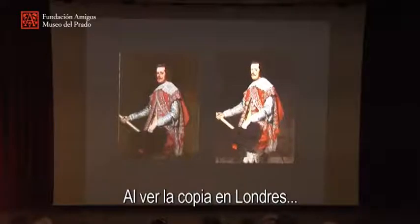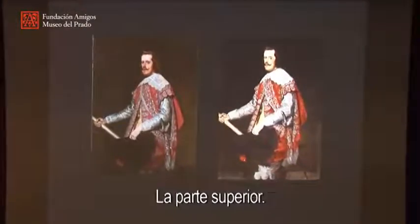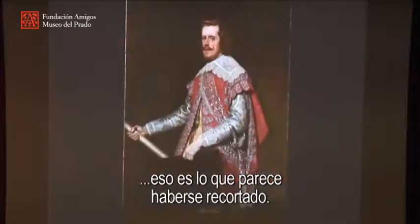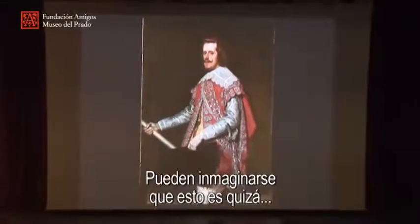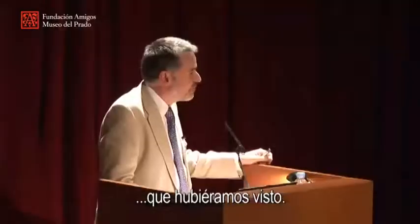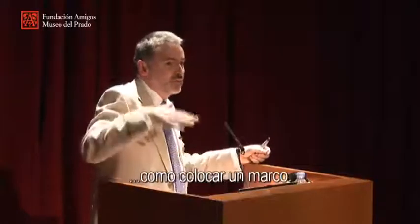Looking at the copy in London, I was struck, of course, by the king's lace-covered boots, the top of his boots. And that is what appears to have been trimmed away. And if I do a very crude, I admit, very crude cut and paste, you can imagine this is probably originally the type of composition we would have seen. Why was it cut away? We don't know. But it's most likely that it was simply something as prosaic as to fit a frame.